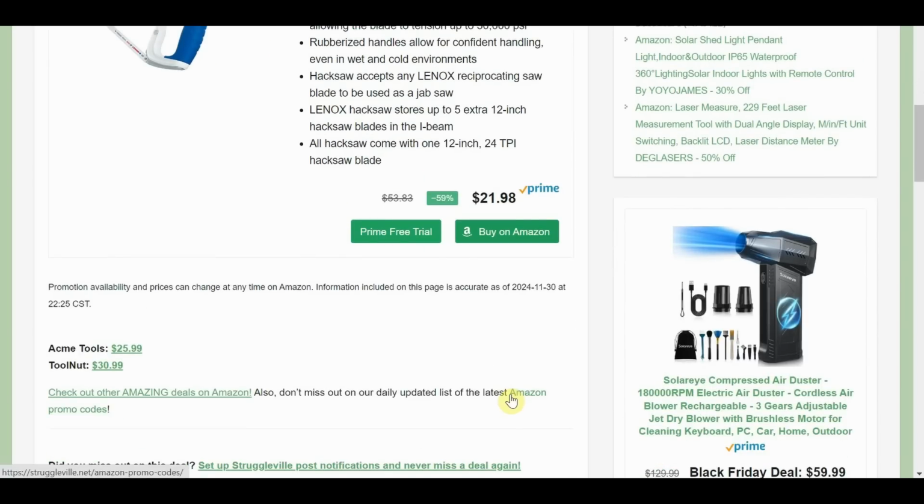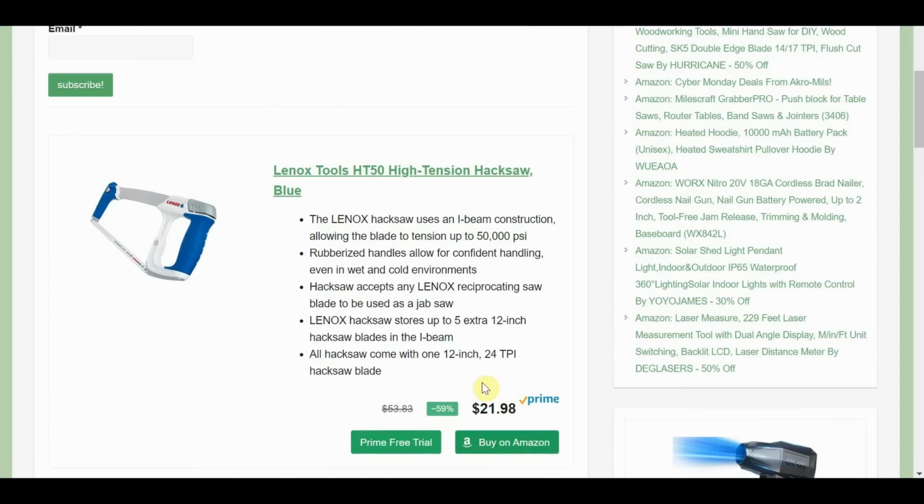$21.98 right now, and then Acme Tools is $25.99 plus shipping, and ToolNut is $30.99 plus shipping. So this is like an OG product for them because I think they started with saw blades. Was the first thing they made back before any of us was born.